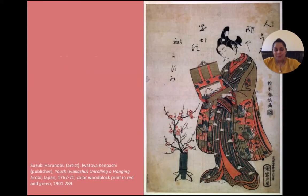The term kimono, meaning the thing to wear, was first adopted in the mid-19th century. Originally worn by commoners or as an undergarment by the aristocracy, the kimono from the 16th century became the principal item of dress for all classes and both sexes. It is still an enduring symbol of traditional Japanese culture today.